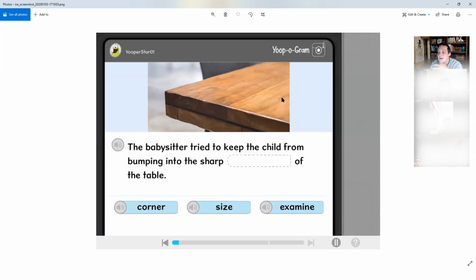How about this one here, Hugo? The babysitter tried to keep the child from bumping into the sharp corner of the table. Yeah, very good. That one is the corner.